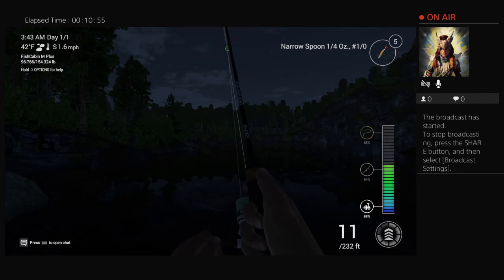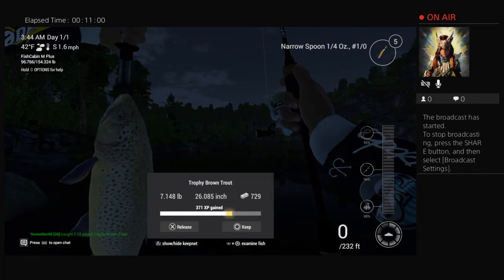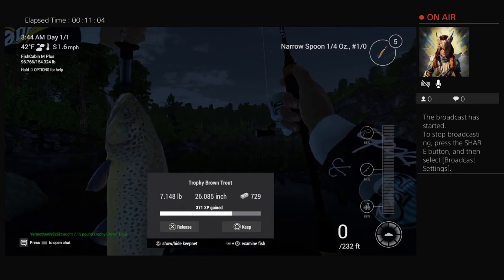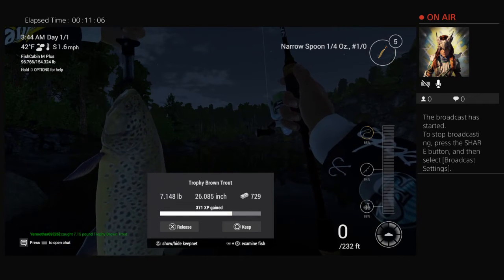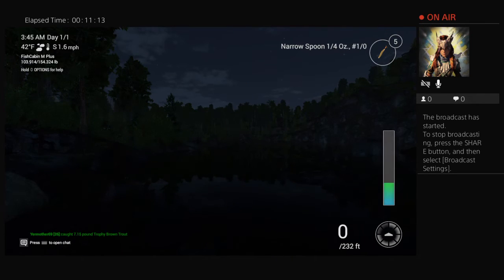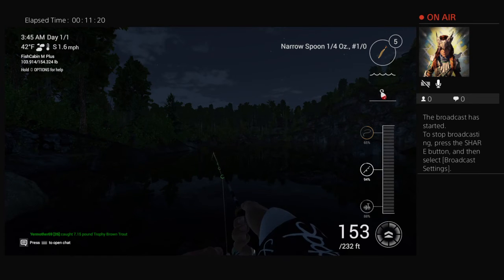Yeah, look at the size of that guy. There you go. First catch with that gold lure. Also a trophy. So that's 1 of 5. The other one had 3 of 5 with 1 trophy. That's 1 of 5 with 1 trophy.